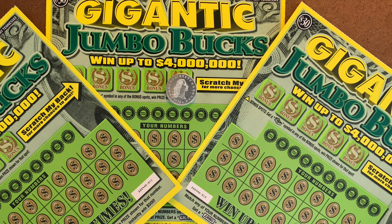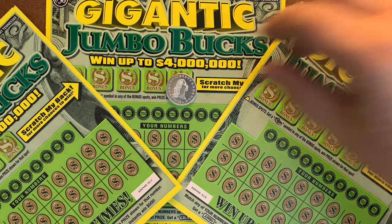So I'm going to try to do something a little bit different. You know, we've got a big Two for Tuesday segment. Well, I'm thinking about $30s for Mondays, and having that instead of doing the crosswords. I like these big, gigantic jumbo book tickets, so I was at my local seller, and I got the idea, why not do three of these, because I like these big tickets. So that's what we're going to do today. We've got tickets number 11, 12, and 13 of the $30 Tennessee Gigantic Jumbo Bucks, so let's get to scratching.